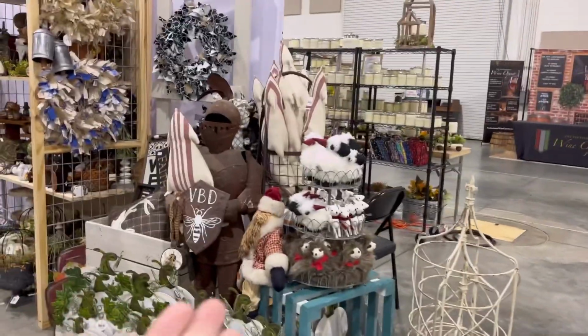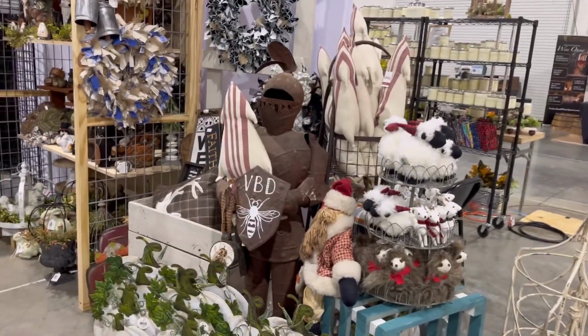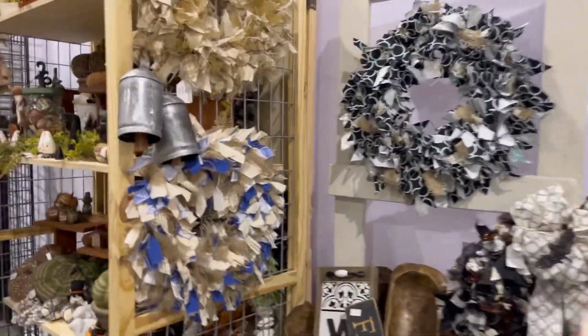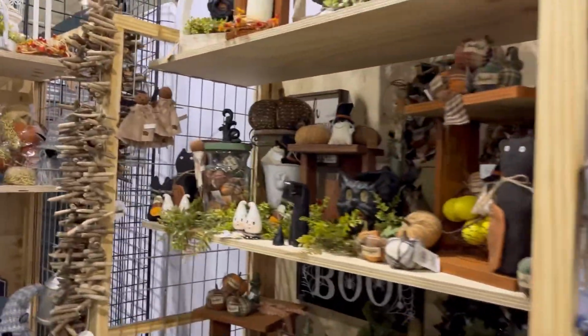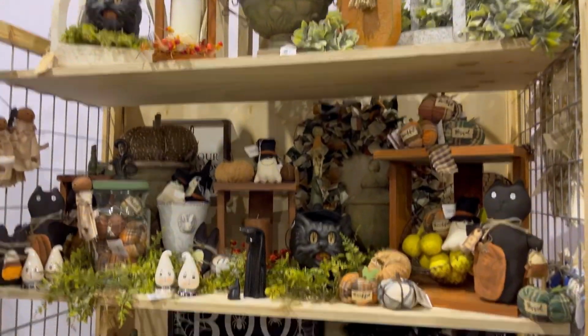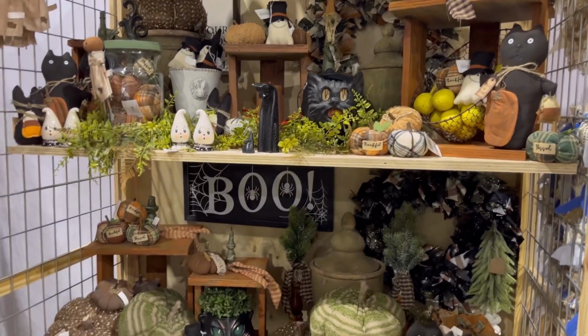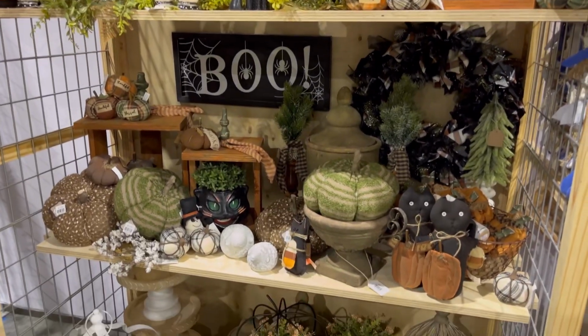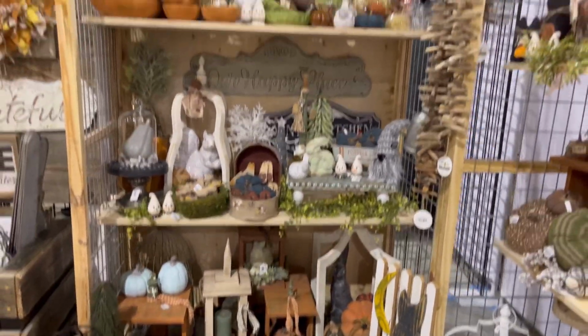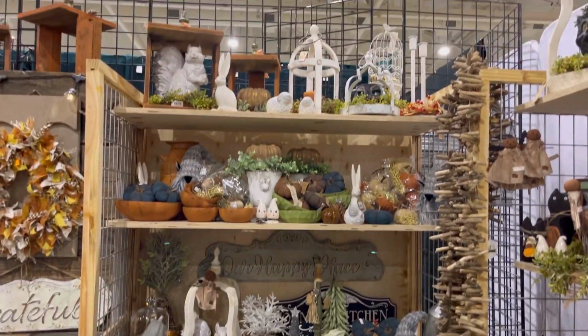This is our traditional little fella. He is the mascot for our booth. Some fun little rag wreaths that I made sitting watching TV. And then, of course, our fall and Halloween displays. I've tried to make use of just about every square inch of space. I love the new display shelves that my son made for us for market.